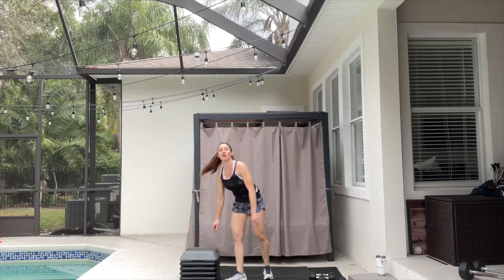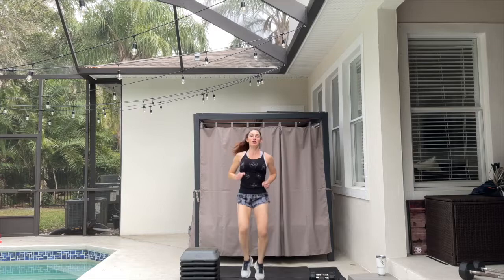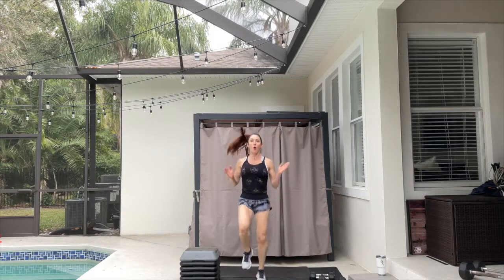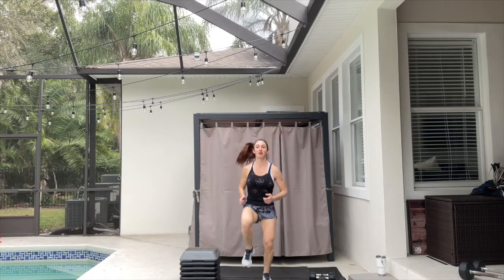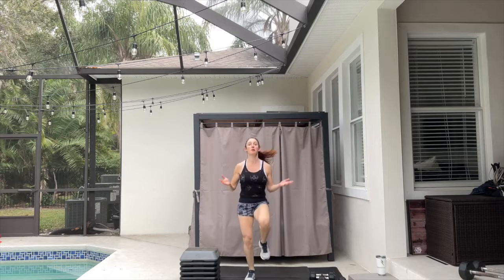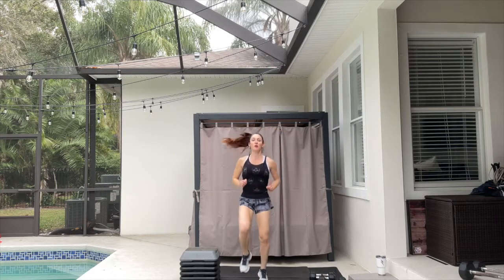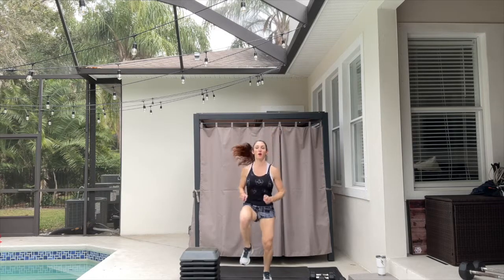5, 4, 3, 2, 1. Let's start again with high knees or marching in place. So you just found out you're pregnant. You're maybe 4 weeks in and you're wondering, what do I do? Can I exercise? Can I lift weights? I don't even have an appointment with my doctor to get a pregnancy confirmation. It's okay. First, again, check in with your doctor first. But if your doctor says everything's okay, you're good to go.